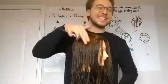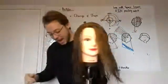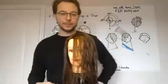We need to keep our elevation slightly higher. So how do we check that as a cross-check though?